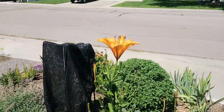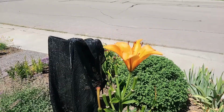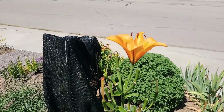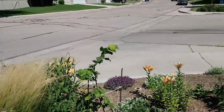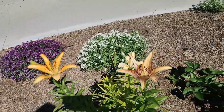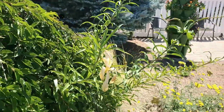And we're also just ending my lily blooms. Next year I think I'll probably have to give a tour of all my lilies as they're blooming. I didn't do that this year. But here is one of my stargazer lilies. I think they are gorgeous. And then we have a later variety right here that just has a different look to it. I really love these.